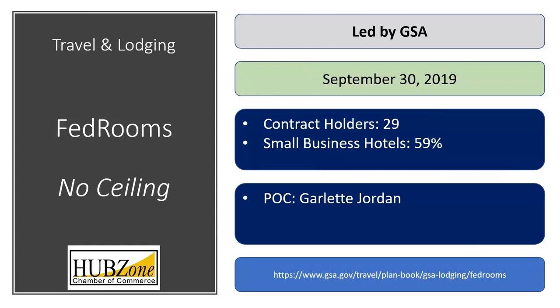FedRooms provides hotel rooms for government folks while on official business travel. They also support conferences and meetings. Keep in mind, you absolutely should prioritize all the BICs based on your needs and work on them from the top priority on down. But don't ignore ones like this if there's ways to support a large prime with services not directly related to the rooms, for example, but related to the contract.